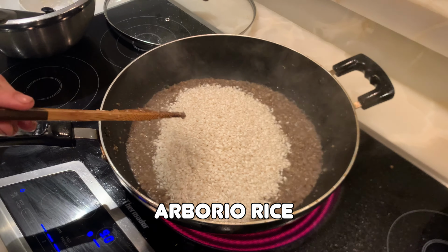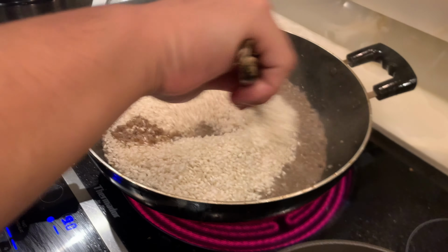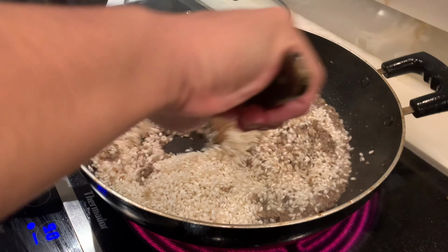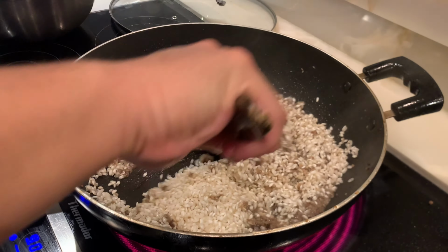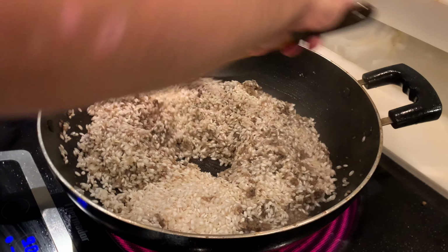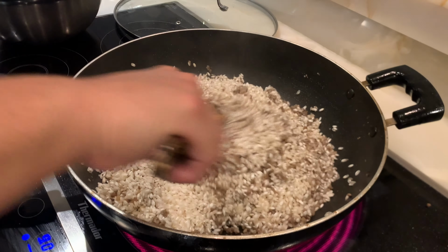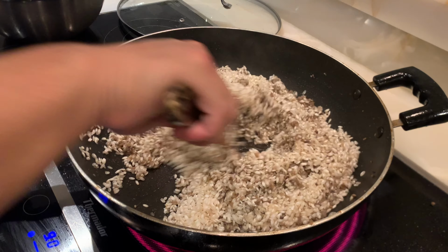We're just following the recipe. It says, once the mushroom is nice and tender or cooked, then you can add the rice. And then you kind of just want to toast it for 2 to 3 minutes. As you can see, all that moisture is gone because the rice has pretty much absorbed it.